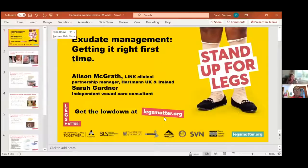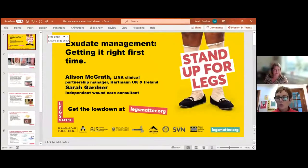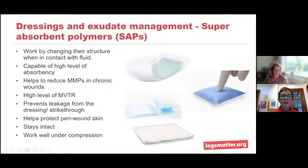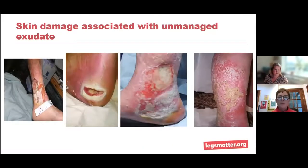I'm just going to share my screen, if that's okay, just to show you what can happen to your skin with unmanaged exudate. So I've just got some images here, so just bear with me. Okay, so these are some images here.